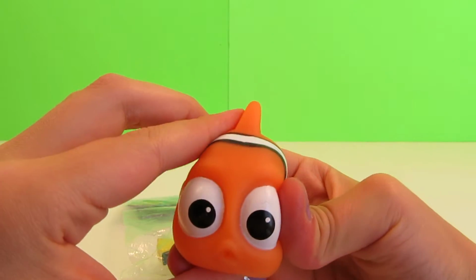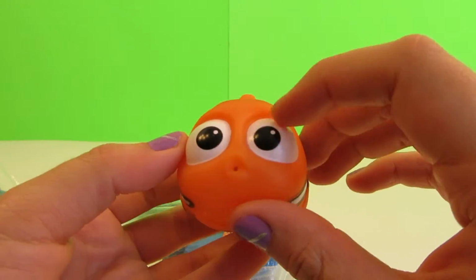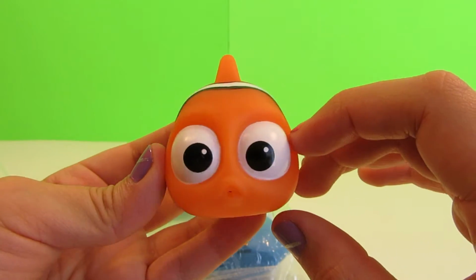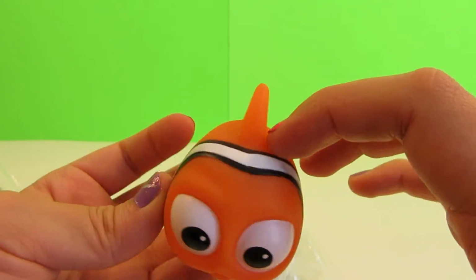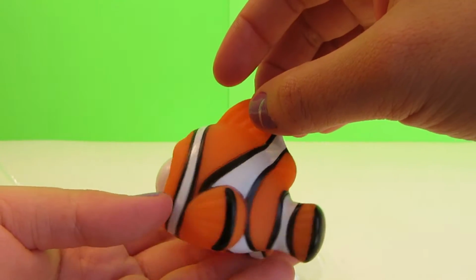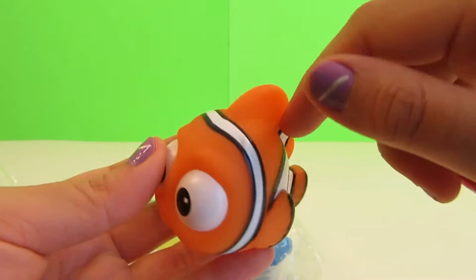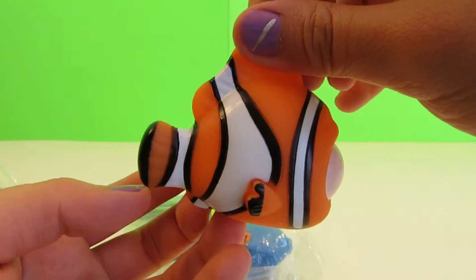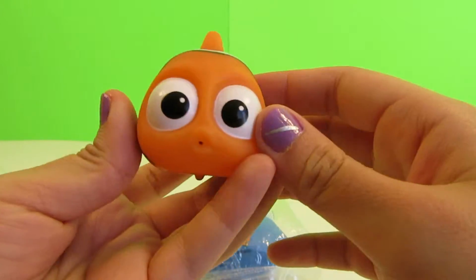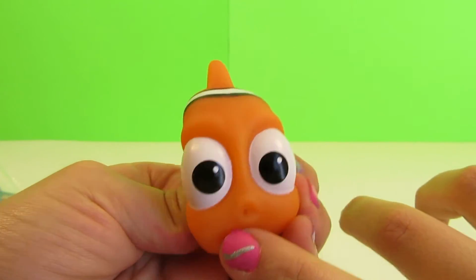We have here the famous Nemo. Look at those big, nice, round eyes. I think he looks kind of surprised. What do you think? Ooh, look at all these nice colors. So much orange and white and black stripes. Nice, cute fins it has. And look, this is where it squirts water through. Cool.